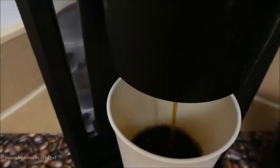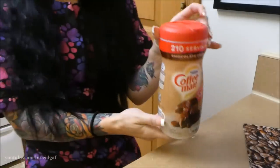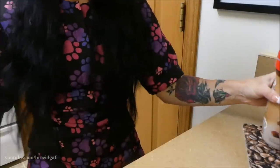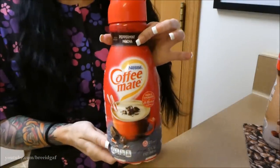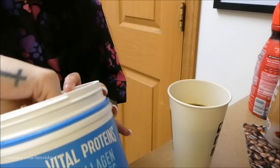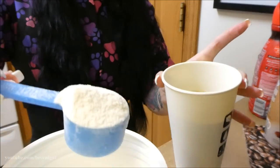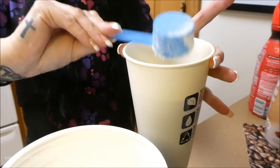And once my coffee is done, I use three different things in my coffee. I put collagen in my coffee every single day, and then I use a powder creamer and a liquid creamer. First things first, I put a very heaping spoonful of collagen in my coffee. I really like this stuff. It doesn't have a flavor to it and it dissolves really fast and it's good for you. So I always put that in my coffee.